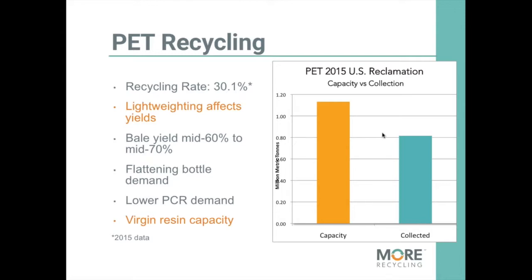We're also seeing a flattening of bottle demand in general as we move away from bottles to other sorts of packaging, especially single-use things that may be in tubes or pouches. There's just less bottle demand in general. And we're seeing a lower PCR demand for PET, and that's related to virgin resin capacity. There's a lot more PET virgin material available at a lower price. And you can see here that we still have capacity in this graph to collect more material. So if we can recycle and collect more bottles, we have the capacity to reclaim and process that. And that is in the United States.